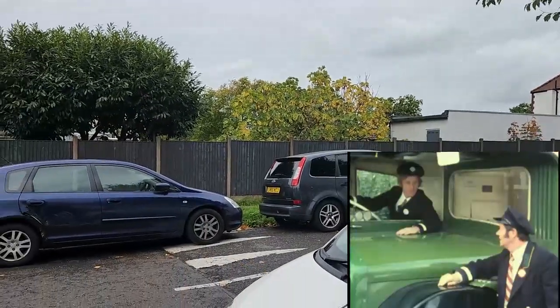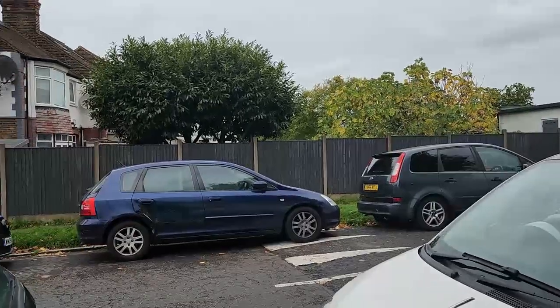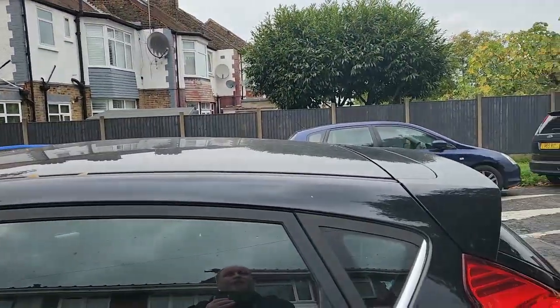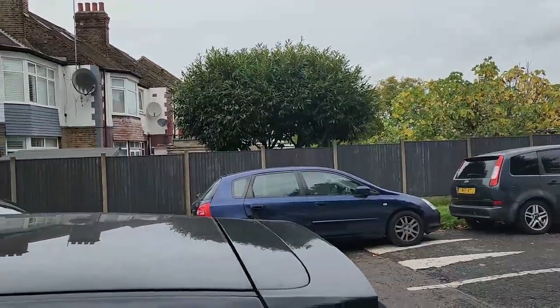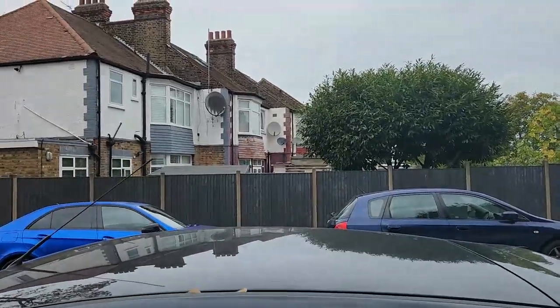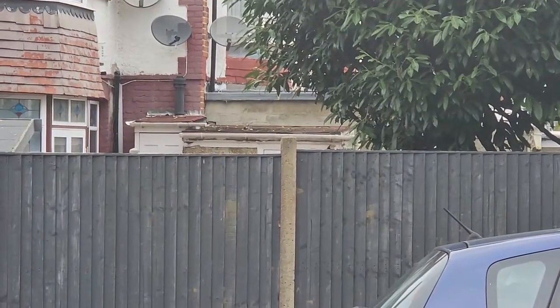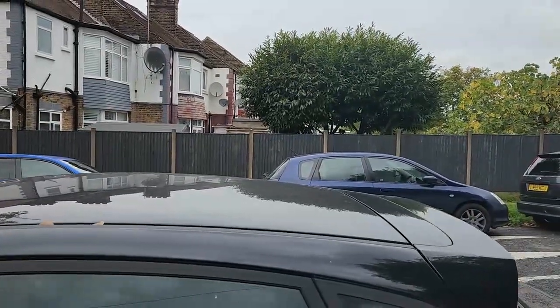Which backs up what I was saying, that it's hard to really say one way or the other whether it was actually here or not. But I'm about 90% certain that it was filmed here. Could even be that slate roof that you've got across the back there. You can just make out one there, but I wouldn't want to go just on that information.